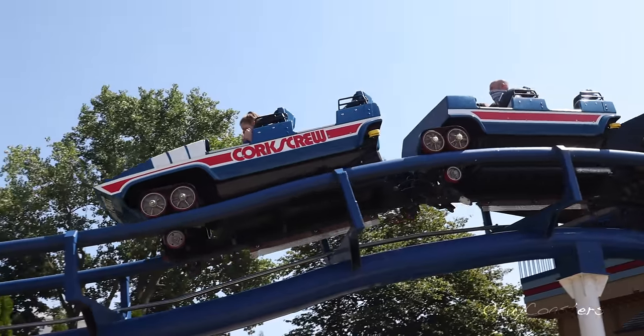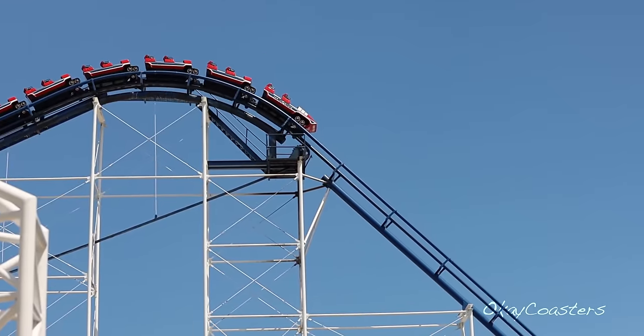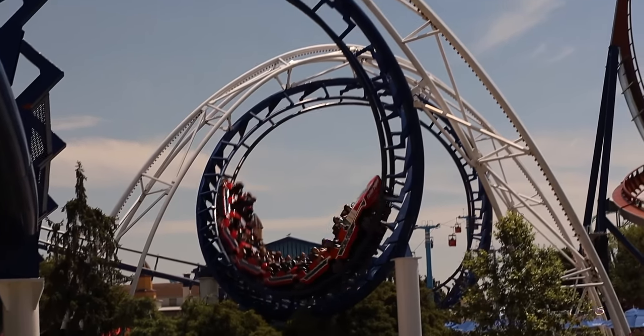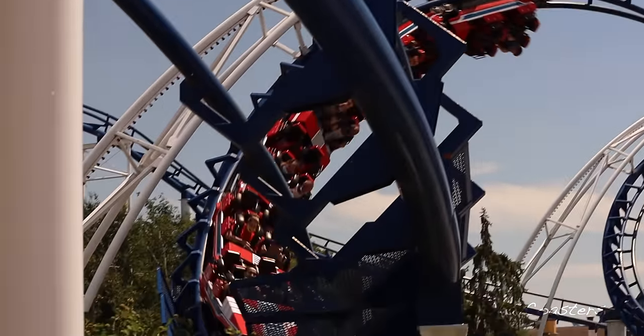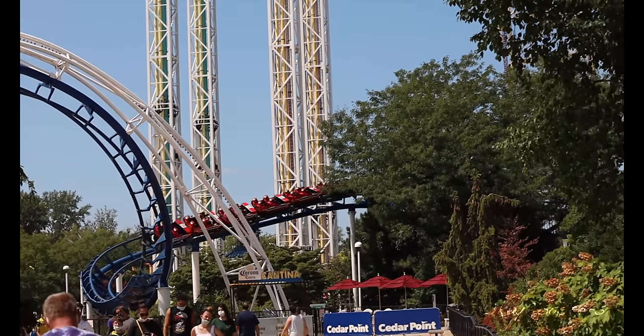1976 was a big year for both the park and Arrow with the addition of Corkscrew. Cedar Point had a new star attraction, and the world got its first coaster to feature 3 inversions. It was also Arrow's first custom looping coaster, a model that will become so popular over the next few decades, you can find one at nearly every park you visit today.